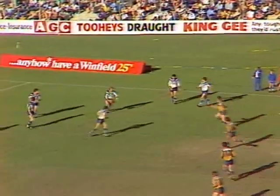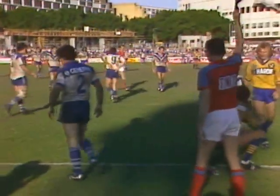Armstrong, Hughes. Puts up a kick. It's going straight to Dave Lydiard, and Lydiard now will display some of his speed. He's coming over towards Peter Sterling. Lydiard got away from a tackle. Now he's gone into touch. Well, that's bad football in the final wash-up. First tackle going into touch.